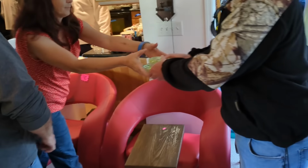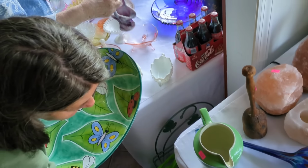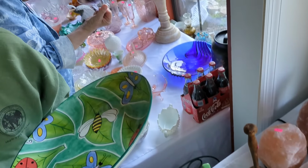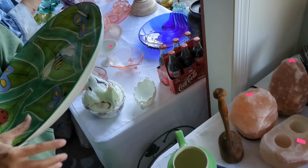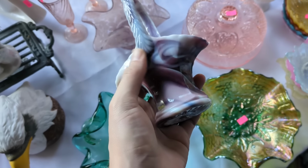I know, $50 for those. See, right there, somebody's grabbing stuff off the sold table. So I'm glad to be under the table. Amazing. She's gotten the purple slag basket. I think she said they opened it. I'm going to get it. That is pretty, the purple slag.